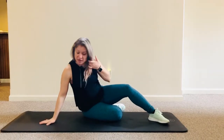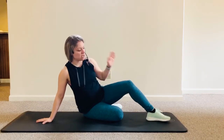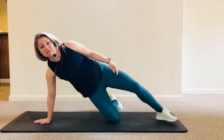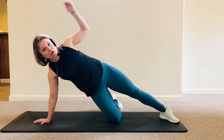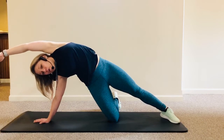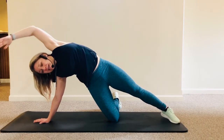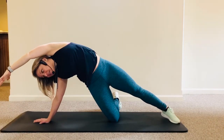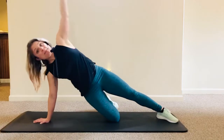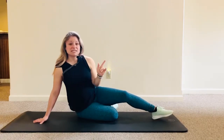So from here, modified version, you want to put your right hand down, your left leg, and then you're going to lift onto your knee. So you're going to lift up, extend your other leg long, reach the opposite arm into the sky, and then reach up and over to really stretch out the lateral rib cage here and the obliques. Okay, you want to come down, look towards your arm, reach up, then over. You always want to think up, then over. So that's the modified version.